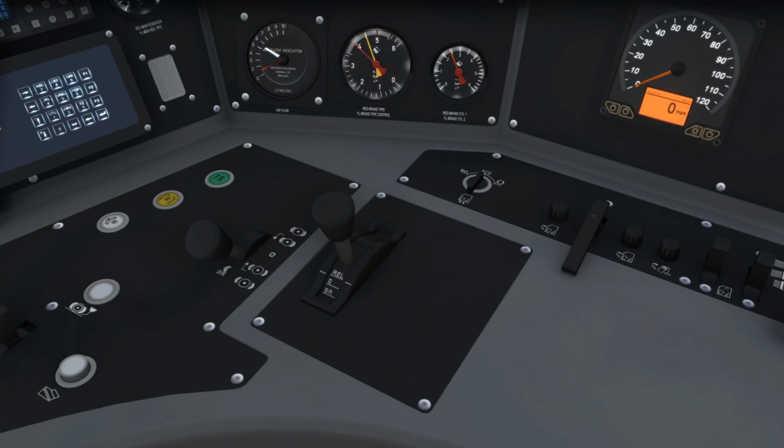As I release the brakes, you can see that the yellow needle moves first and then the red needle follows behind. That's the brake pipe pressure. When the brakes are fully released, the red needle is pointing at 5, the same as the yellow needle.